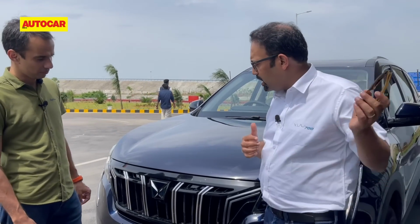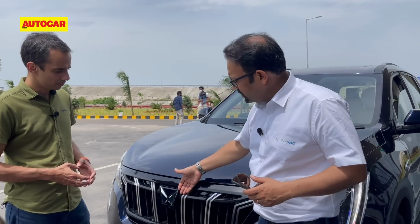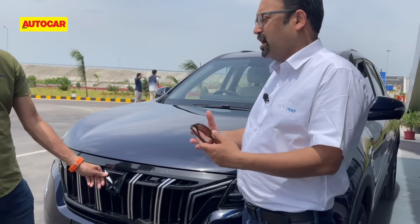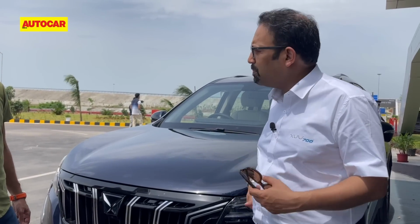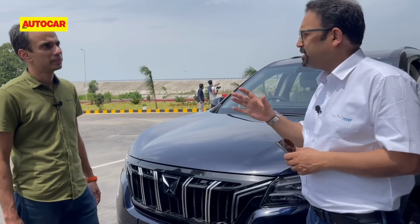So our MRV engineers took the logo that we created in 2D. They helped us create the 3D. And if you see the physical projections, it's all within regulations. That means if it hits a person in the unfortunate event, it doesn't injure that person, or there are no sharp corners. Same with the airbag cover. Airbag deployment is an explosion, so none of those shards should go into the face. So there are some very serious considerations.